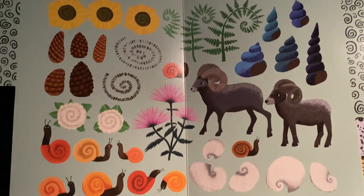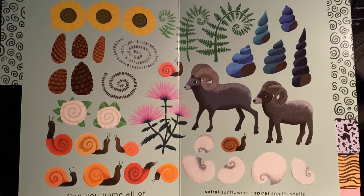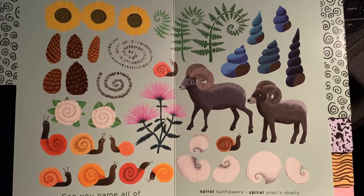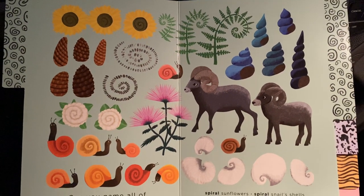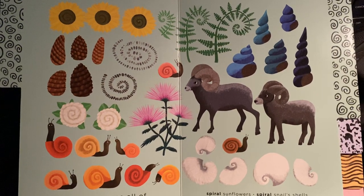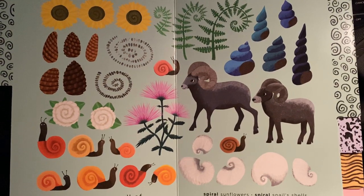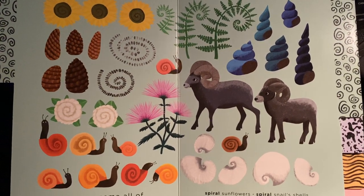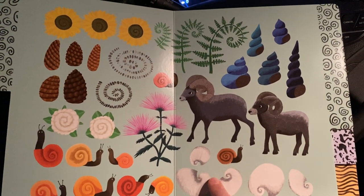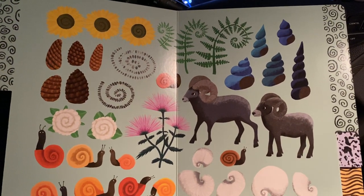This is a page full of spirals. My goodness, look at all the spirals. Have you seen spiral things? What do you spy with your little eye on this page? I see some snails. And spiral sunflowers. What else? What else do you see? Here's some seashells. See how it makes a circle that goes around and around?